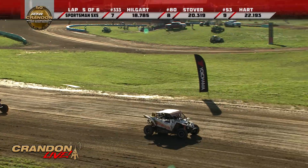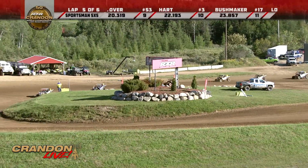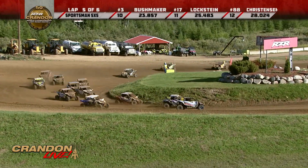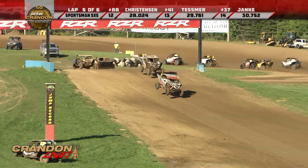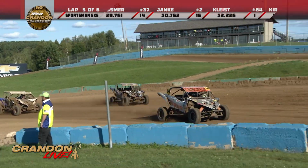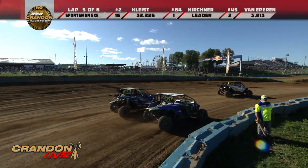It'll be interesting to see if Owen Van Eperen can work his way back up on the back bumper. But Kirchner with a good restart. Boy, Owen looked really, really tight down on that bottom side. We'll see how it is. It'll set him up nicely coming in this finish line turn. Kirchner hugging that low cushion.